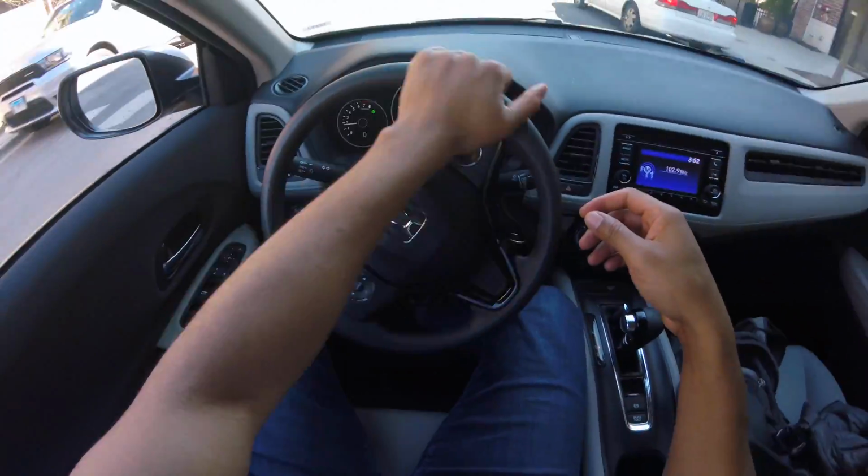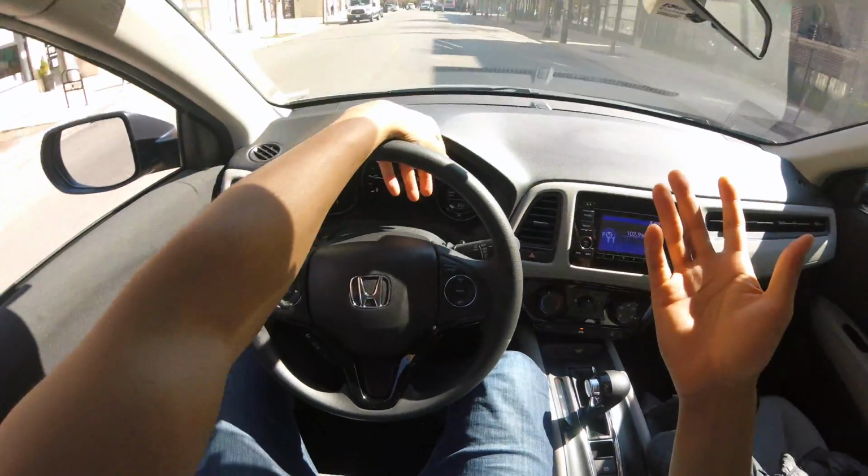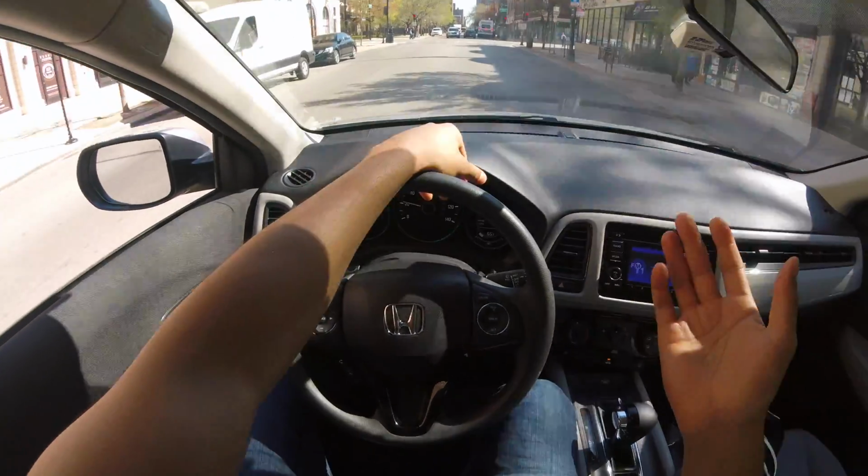So this is pretty cool. So that was my test drive part 2. Coming to a stop sign. I'm not gonna bore you all, but the vehicle's pretty good.